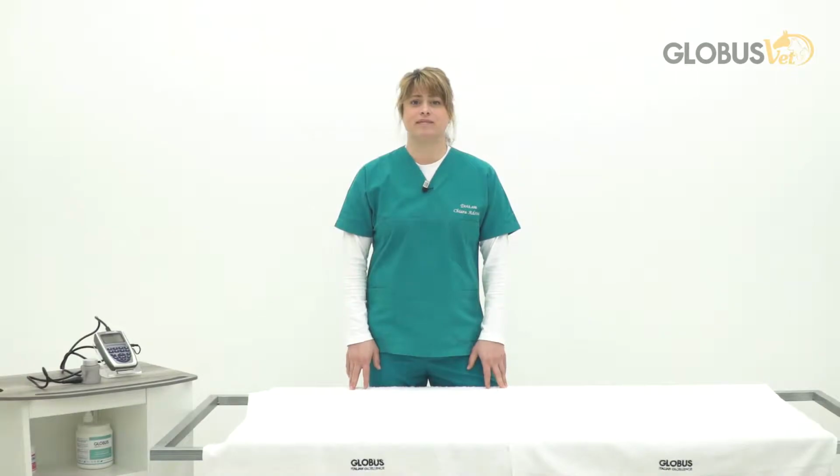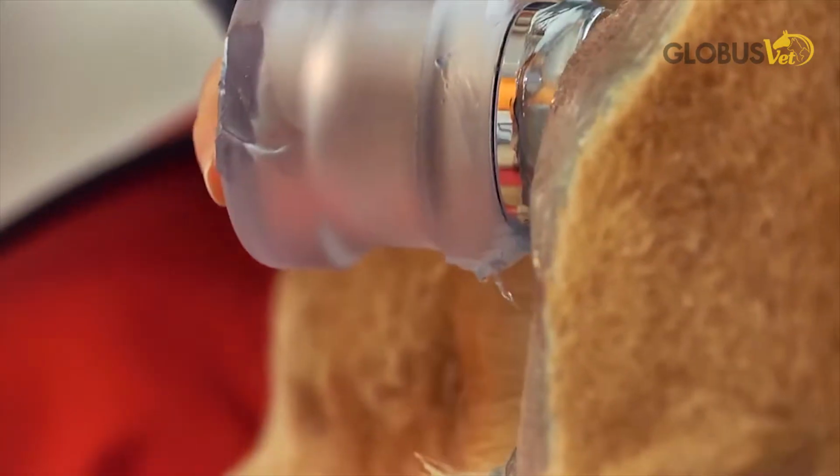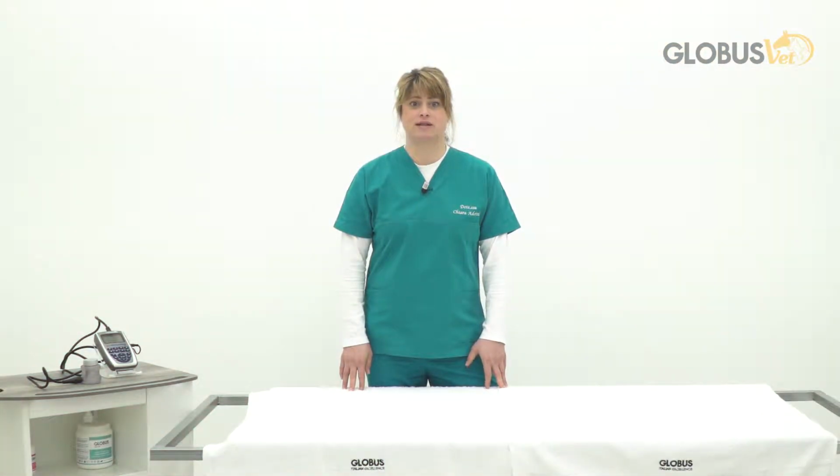The non-thermal biologic effects of therapeutic ultrasounds include acceleration of healing, reduction of edema, and decreased muscle spasm and pain. GLOBUS Vet has different ultrasound equipment that can be used on both pets, like cats and dogs, and horses.